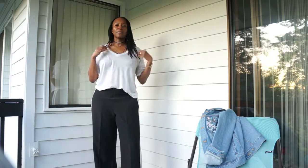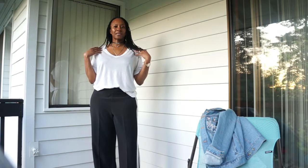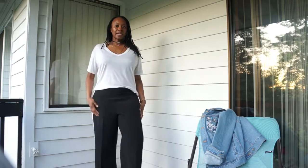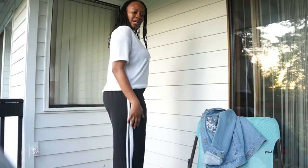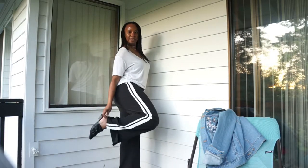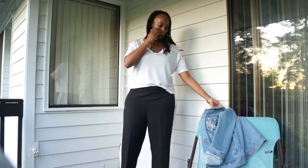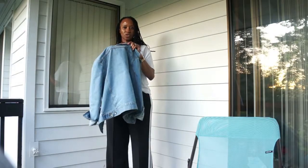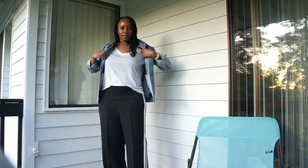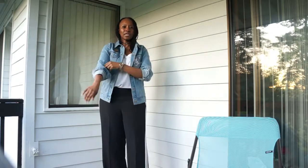So my top is Beyonce's Ivy Park line t-shirt from Topshop that has a really flattering deep V and is really loose fitting. And I've tucked it into these Massimo track pants from Target that I really like because they're comfortable and have this really cool side slit. Yeah, they're really comfortable. I love them. And on top of this, I wore a jean jacket from the BDG line from Urban Outfitters, and I rolled up the sleeves for an even more laid back look.